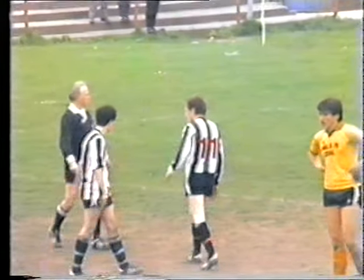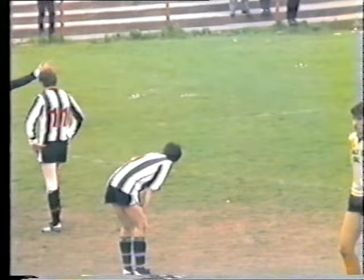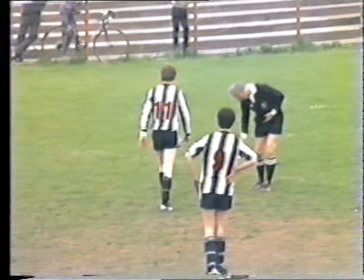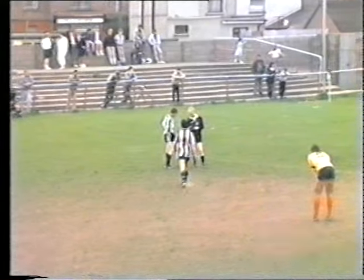And the referee seems to be calling Mickey O'Regan over to have a word with him. I didn't see what went on there, and he must have said something back, because now the referee is going for his book. And very, very silly there. He should have just listened to the few words from the referee, taking what was said.